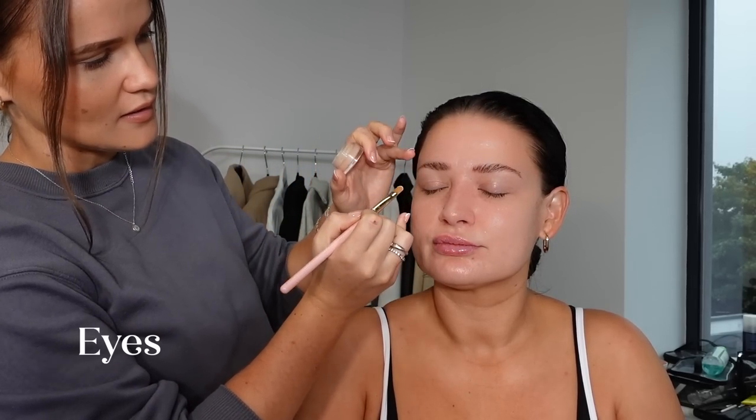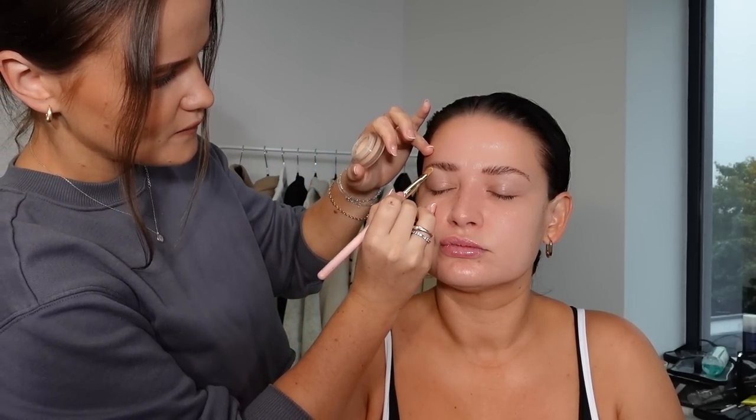Look up for me. So now I'm just going to highlight her eyebrow. I like to do that bit before I do the eyes, just because it's easier. I can be a bit messier with it after. By the way, I'm using the NARS creamy concealer rather than the tube ones, because I feel like they don't crease as much on the eyelids.